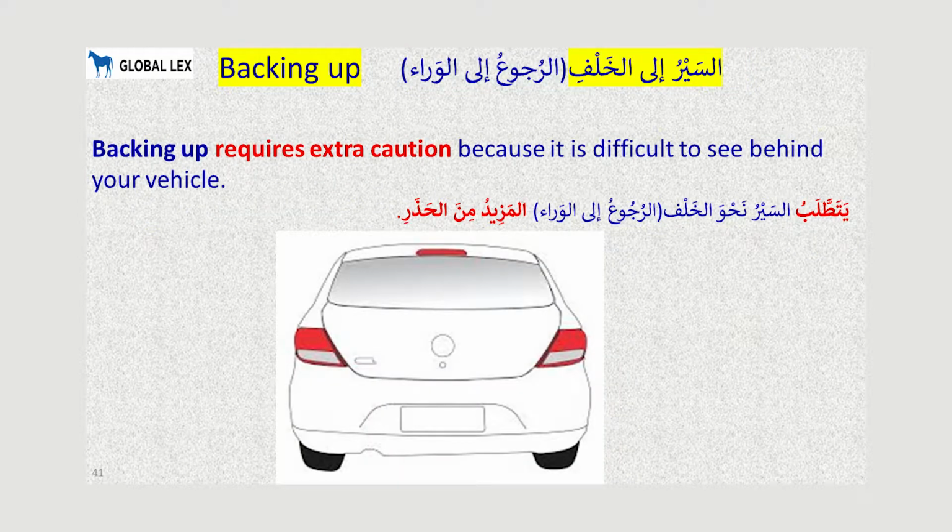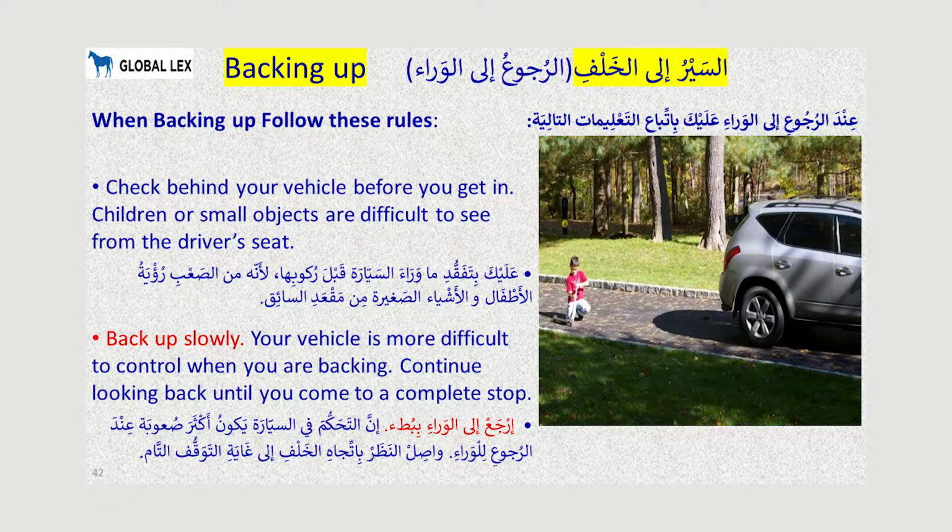Backing up. Backing up requires extra caution because it is difficult to see behind your vehicle. When backing up, follow these rules. Check behind your vehicle before you get in. Children or small objects are difficult to see from the driver's seat. Back up slowly. Your vehicle is more difficult to control when you are backing up. Continue looking back until you come to a complete stop.